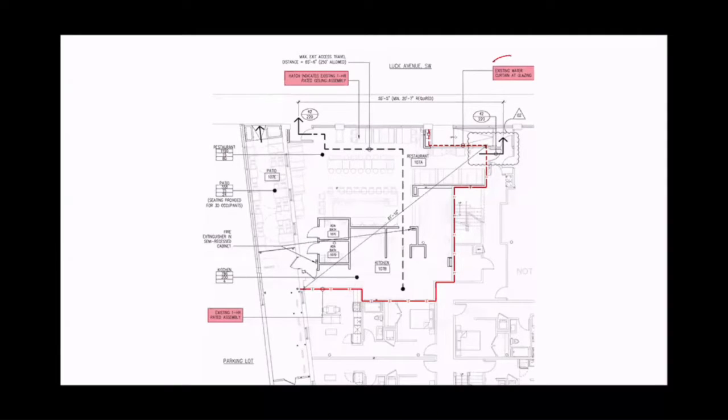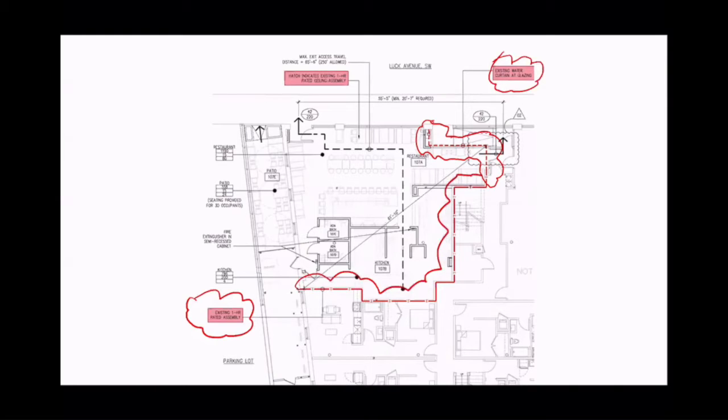Now, this part I have highlighted in red. So this says existing water curtain glazing. That's what we were talking about. That's what's happening here. And this says existing 1 hour rated assembly. So there's an existing 1 hour rated assembly here for the business that happened to have been there before.